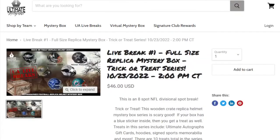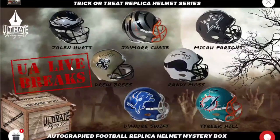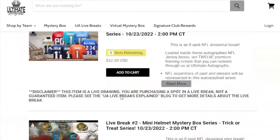We got 6 to go in the rep helmets. The Randy Moss full-size Lunar rep. Maybe the best hit in the series, other than Brees, which we pulled. Randy Moss is still out there. Tyreek Hill is still out there. So only 12 reps left. A lot of goodies left in that series.